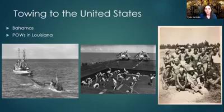So you could see, by the way, in this middle photo that they did do exercises on the USS Guadalcanal, and then the far right picture is some of these POWs at Camp Ruston.